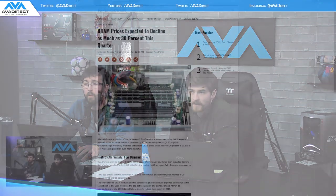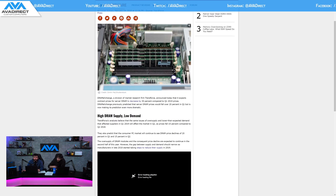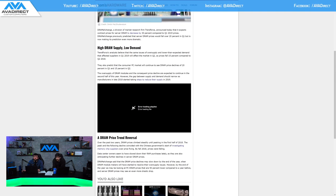Last year they came out with, hey, we expect server memory pricing to drop by as much as 20% in the first two quarters of 2018. They have since updated that to 30%. So essentially what they're pointing out is that we could see up to a 35% overall drop over the next 6 months in cost for consumers and 30 for servers.